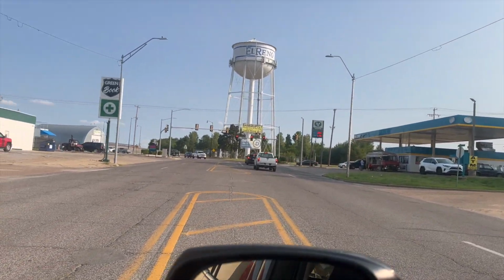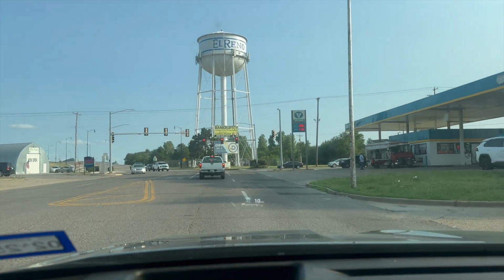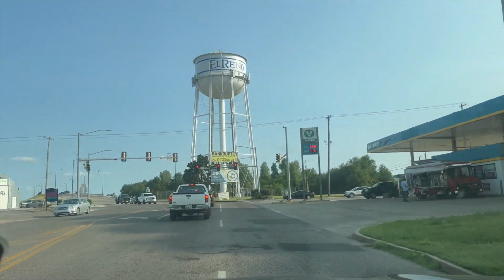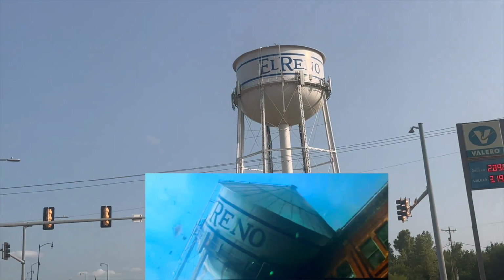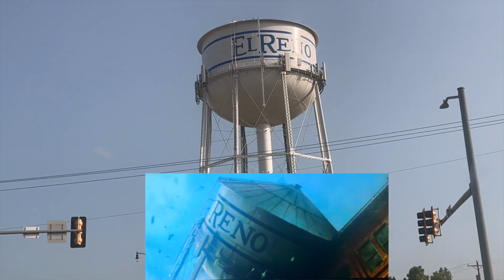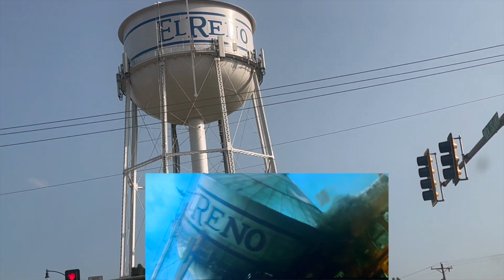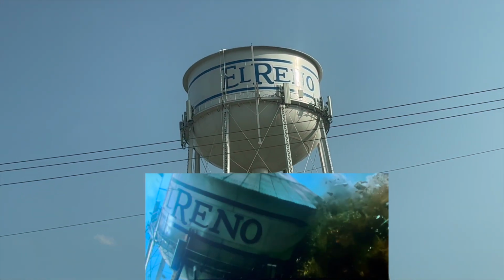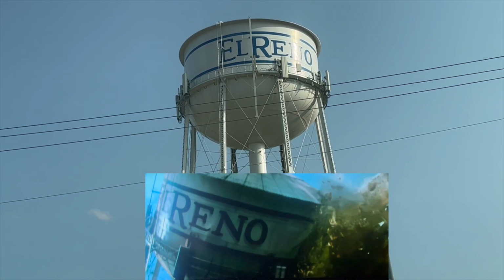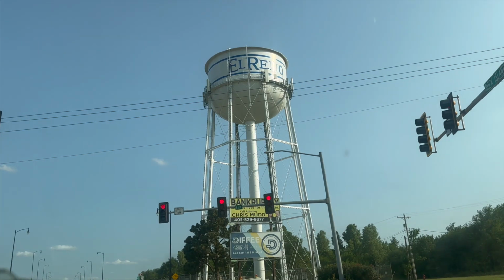But this is what I really wanted to show you. The actual real El Reno Tower. Which, you know, it's got a similar font that they used in the movie. But it's not that old metal style. This is like your traditional water tower. So there you go.